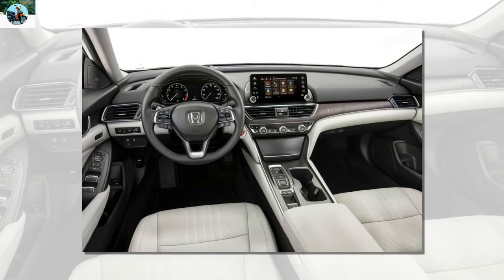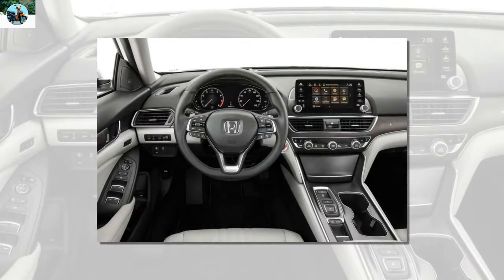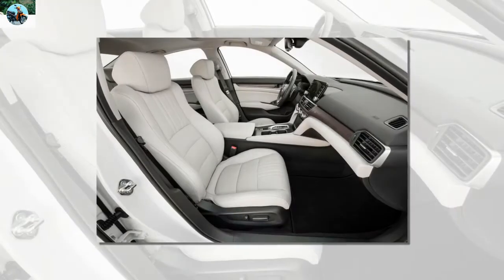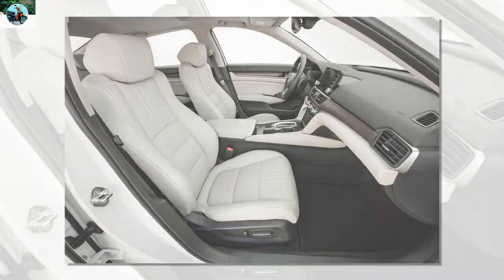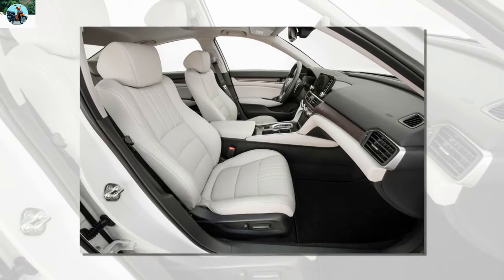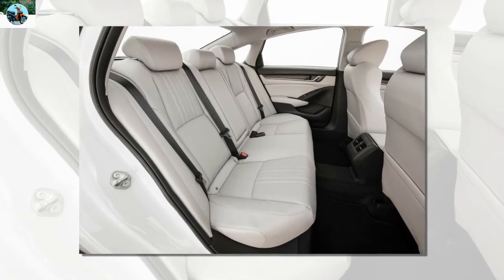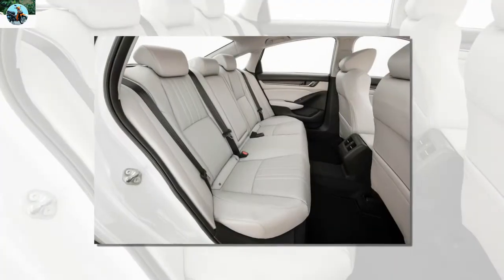Honda's 1.5-liter turbocharged inline 4 replaces the 2.4-liter naturally aspirated inline 4 as the base engine. In the Accord, the engine churns out 192 horsepower and 192 pound-feet of torque, the latter available as low as 1,500 RPM. While on paper it's not a big leap forward, the low-end torque should make the Accord feel stronger. The CVT is standard, though the Sport trim model is available with both the CVT and the 6-speed manual.